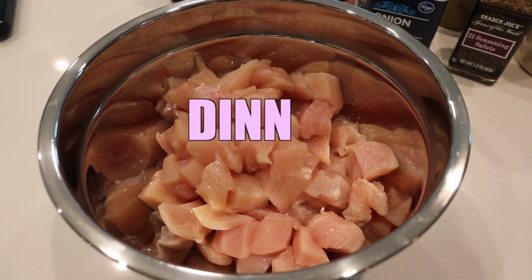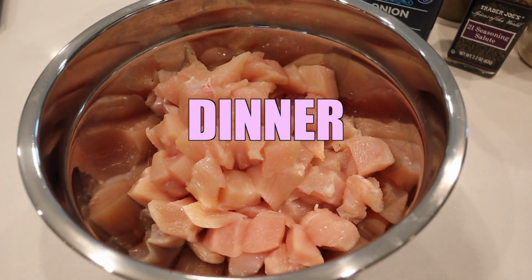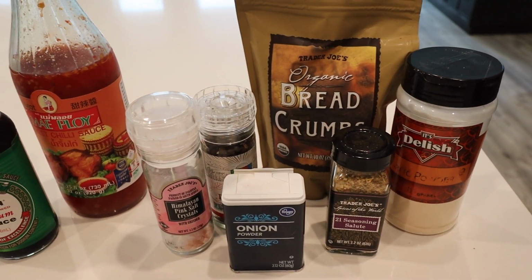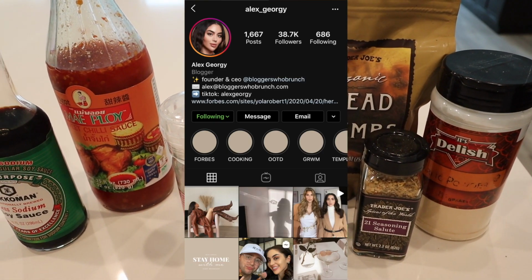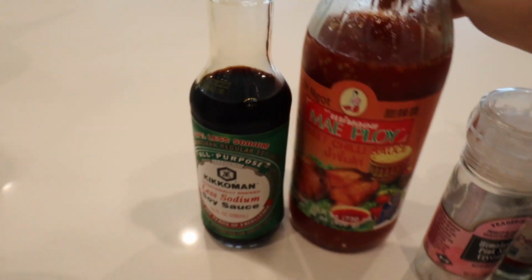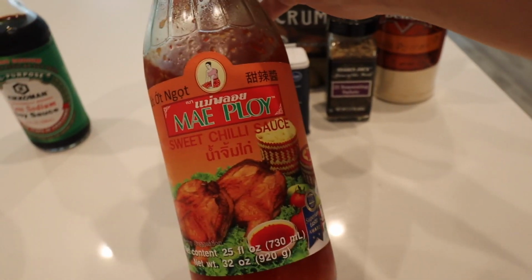Moving on to dinner, I'm making another one of my friend's recipes. This is Alex Georgie's famous house chicken. It is so freaking good, and I'll put her page on the screen as well if you guys don't follow her, but you definitely should. She's so cute and her fashion sense is amazing, and she's always posting super easy and healthy recipes.